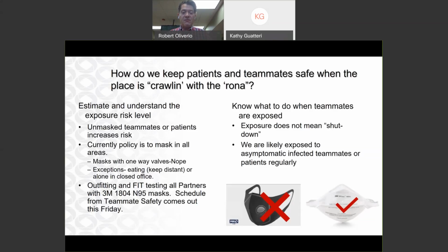We're seeing some variability in masking. The policy now is to mask in all areas. So if you're in the office, regardless of whether you're taking care of a patient or not, and particularly if you're within 6 feet of other people, you should be masked. The only time we say don't wear a mask is if you're eating, you're drinking, or you're in your office closed.